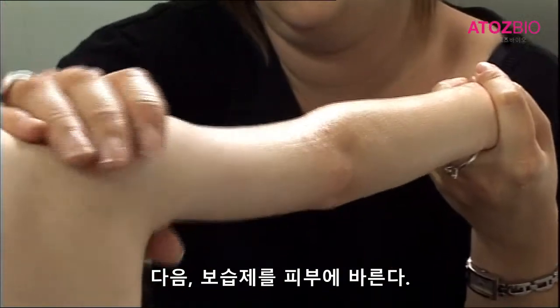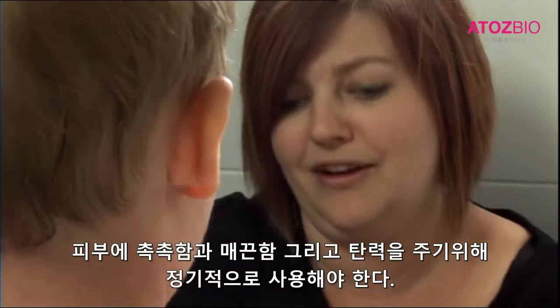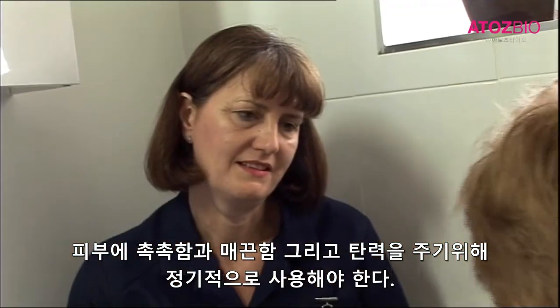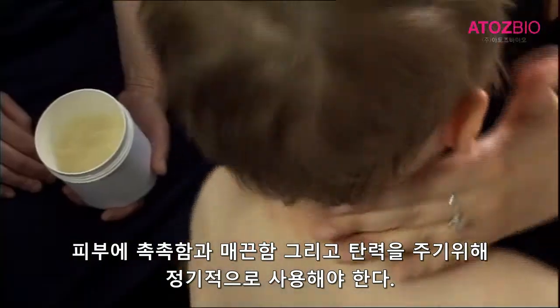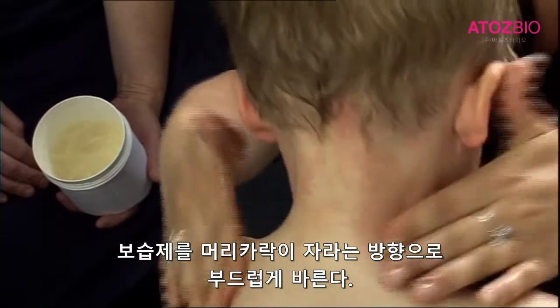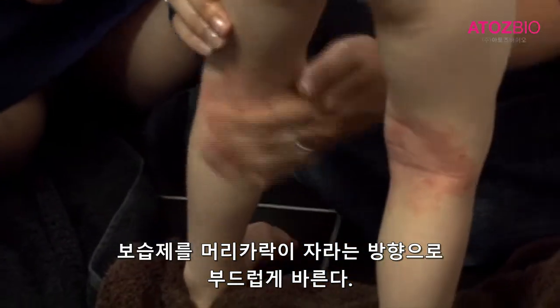Next, emollients are applied to the skin. They should be used regularly to moisten, lubricate, and increase flexibility. Apply liberally in long, smooth, gentle strokes in the direction of the hair growth.